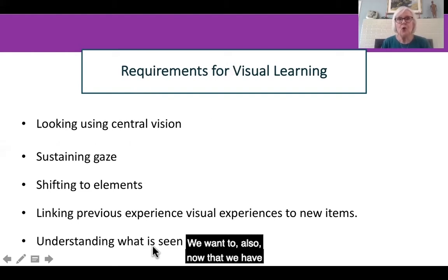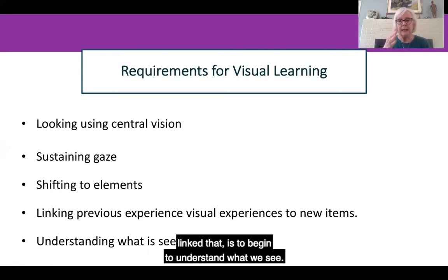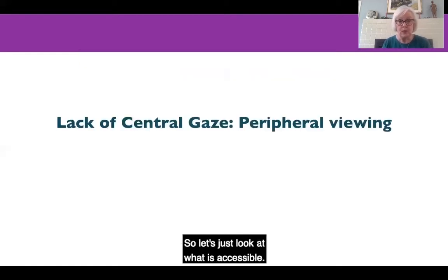We want to also, now that we have linked that, begin to understand what we see. So vision is a complex and very detailed process, not just looking. And this is critical. This is the thing that's so hard for teams to understand, that looking does not mean you understand what you see. So let's just look at what is accessible.